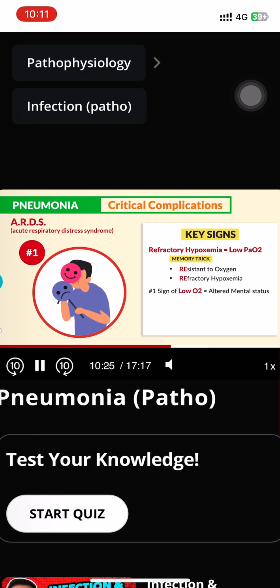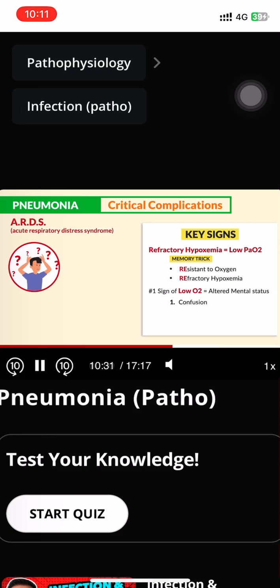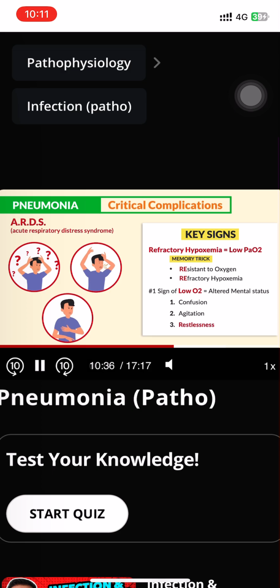And again, the first signs of low O2 is that altered mental status. And the top 3 again, number 1 is confusion, number 2, agitation, and a big one for number 3 is restlessness.